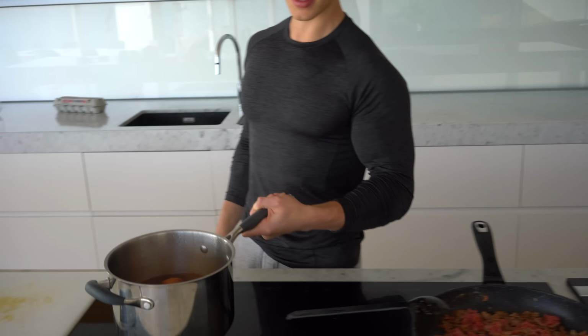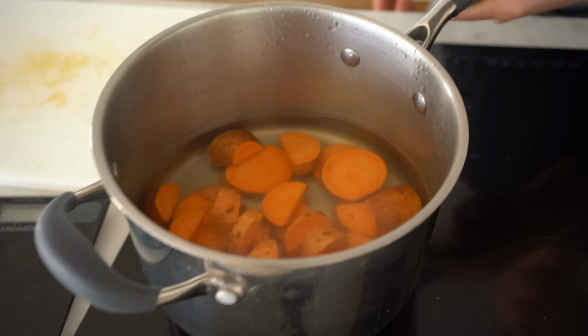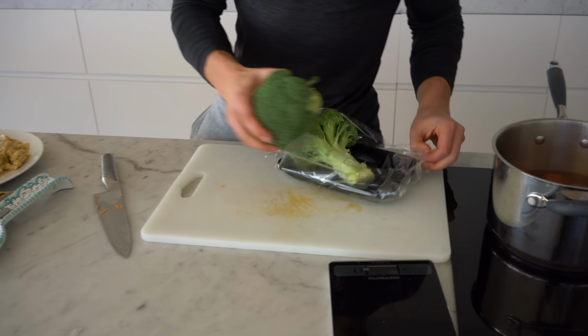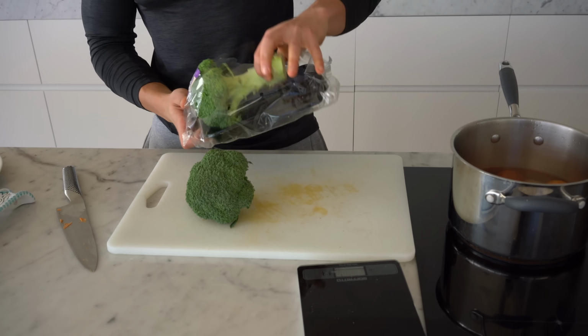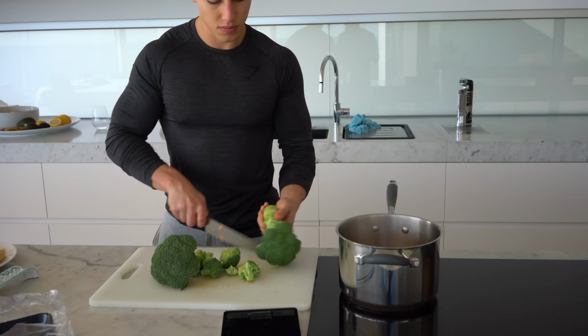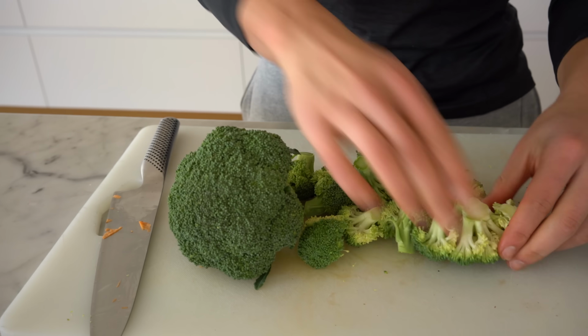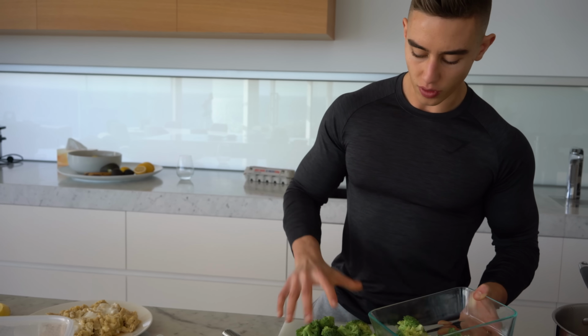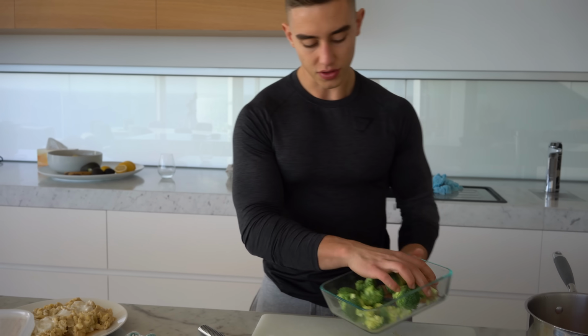So we're just gonna boil these sweet potatoes. Get it. Don't forget about the green veggies. Very important. And we'll just microwave it with a bit of water for probably 5 minutes or so.